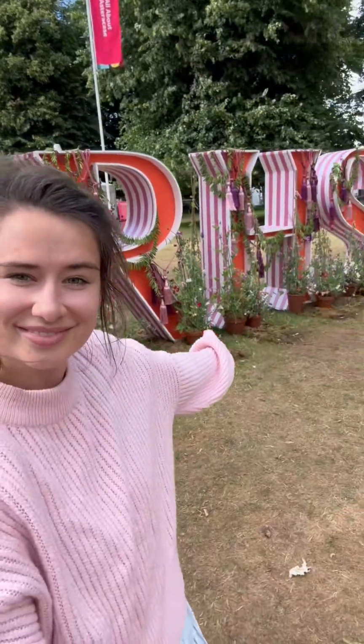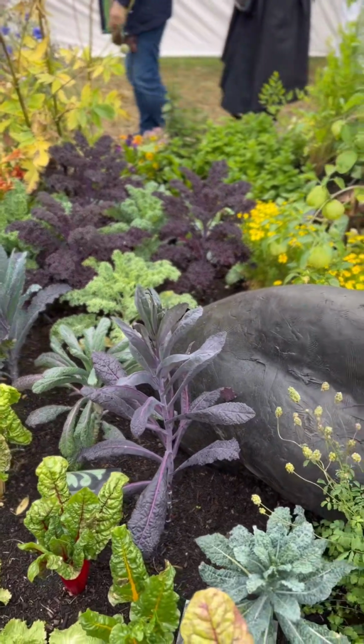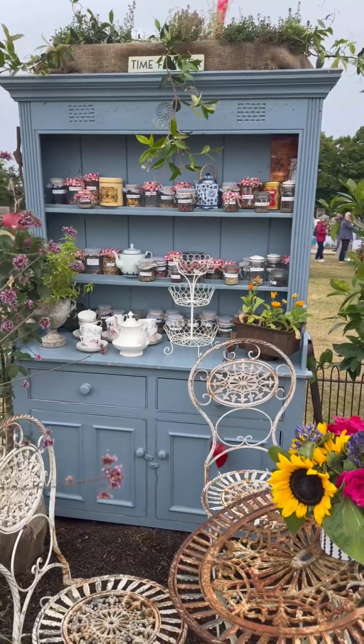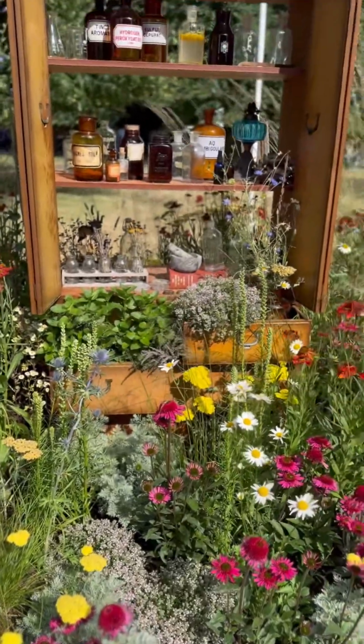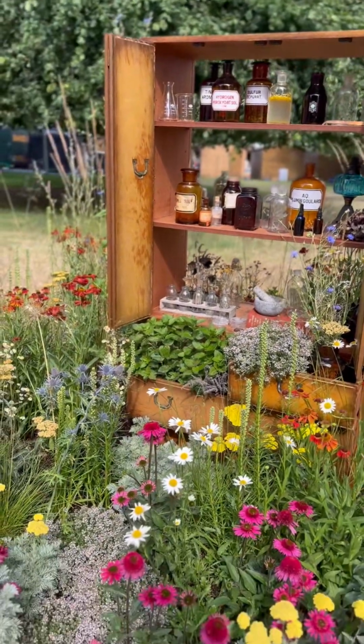We walked straight over to the RHS allotments garden display, and I'm an absolute sucker for when people take some indoor furniture and upcycle it to make it outdoor. Obviously, they don't last as long when they're outside exposed to the elements, but I kind of love that weathered look anyway. And when they have things growing out of the drawers, oh, that's just chef's kiss.